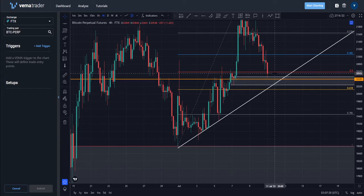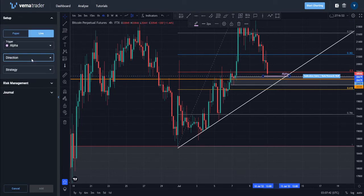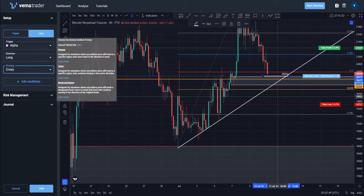So what I'm going to do is set up a trade that enters immediately. So I'll step you guys through that. First thing, as always, is I need my trigger. We can put it there. It kind of doesn't really matter. It just has to be below price. Then I'm going to add my trade. So I want a live trade. I'm going to go long. And the important thing here is I'm going to go for a cross. So if you set up a cross long with no conditions and price is above your trigger, then we'll automatically enter that once you submit that trade. If you set up a cross short and price is below your trigger, then we'll enter that once you submit that trade.